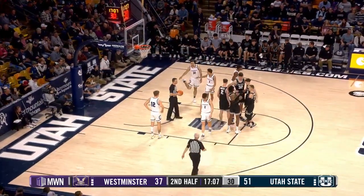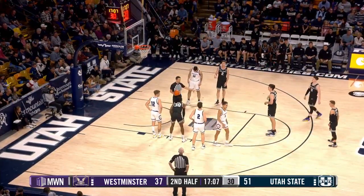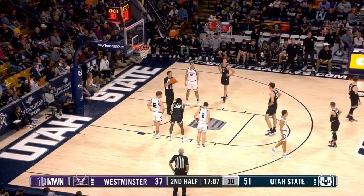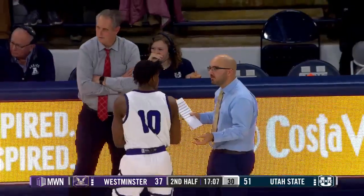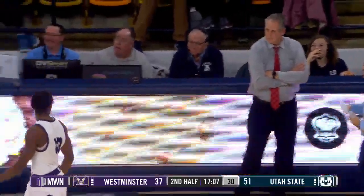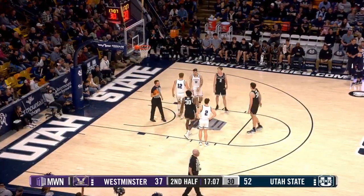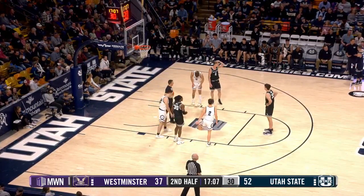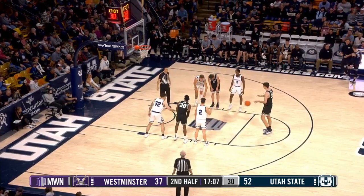Aggies up by 14. Largest lead for Utah State in this game has been 16. As Dorius goes to the line for his first free throw attempts of the night tonight. What can be equally as fun is Steven, you can tell, hit a couple threes just now. Taylor is playing well, and to have this guard matchup going back and forth, two very good guards.